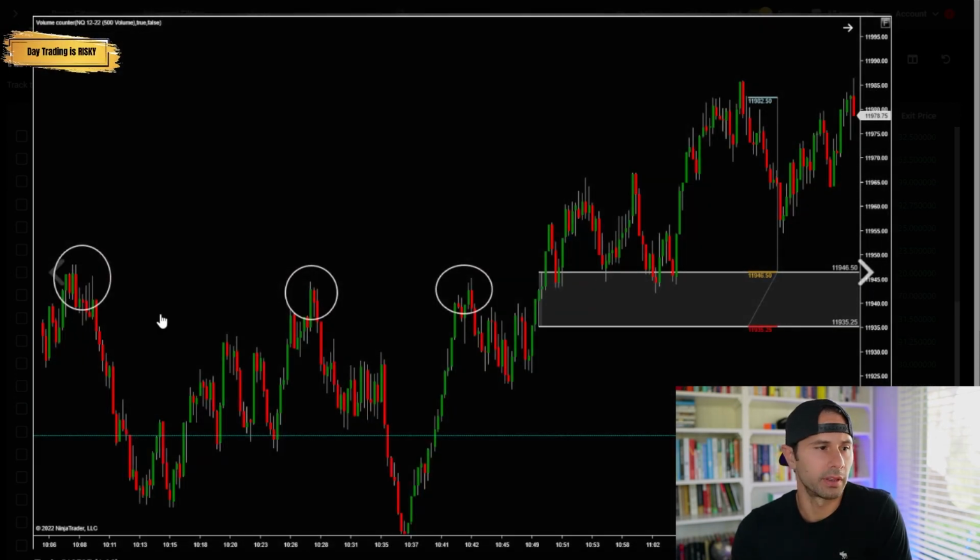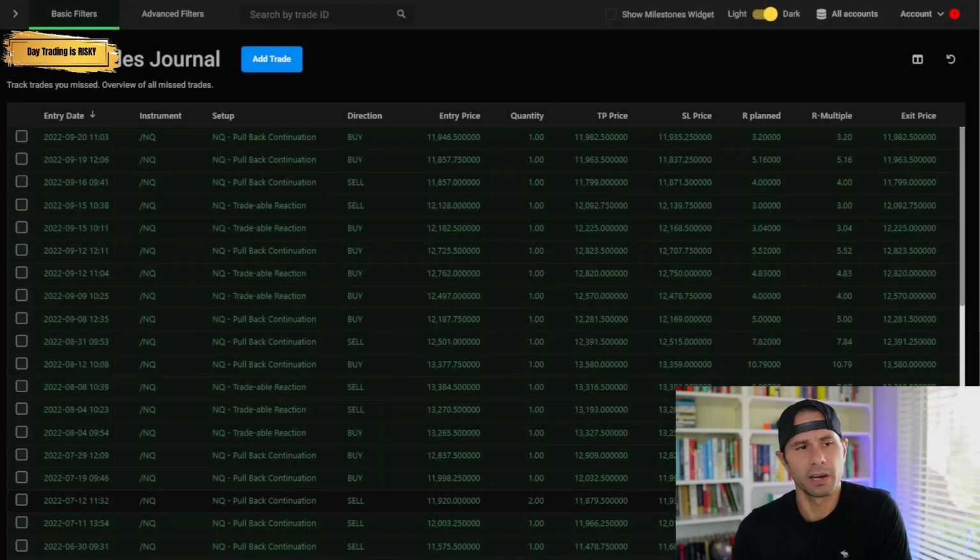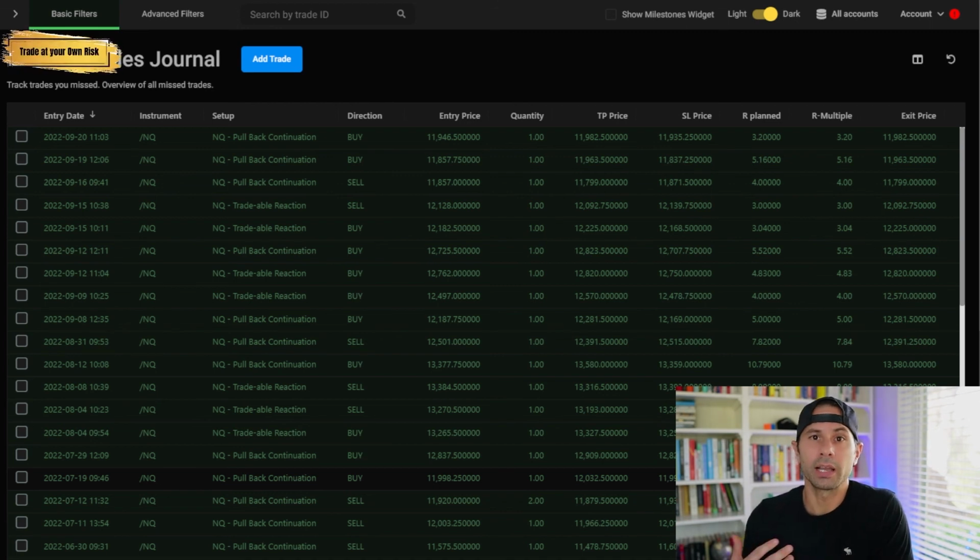Yeah, I don't have anything else, but that's pretty much another setup that I pay attention to. Even if I took a trade, it was a good trade, I made money, but I like to see what is going on in the markets. I like to record more setups and have more data so I can get better in the future. Okay, so with that, I'm gonna wrap up this video.